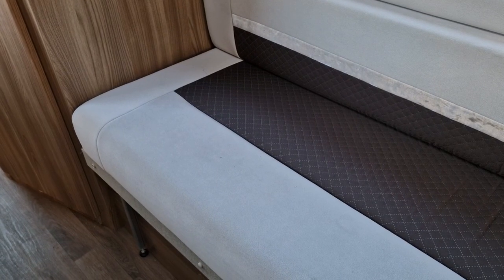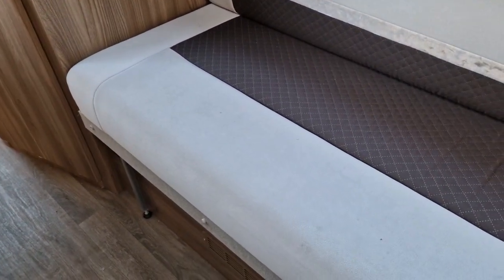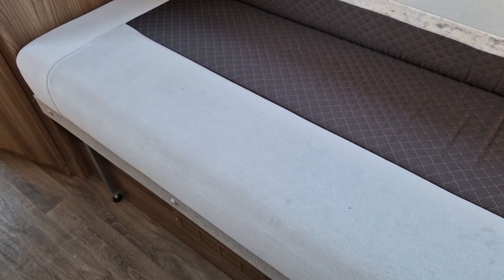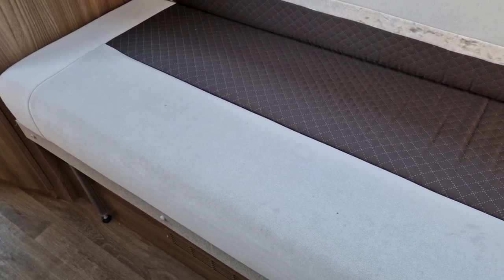I mean, obviously Swift have been making caravans for donkey's years, and campervans and motorhomes, so they know what they're doing, but it just makes it easier for you and me, doesn't it? One other thing is, under the seat on the right hand side as you're looking towards the front is the Truma combi boiler, and on the handover they show you how to reset that if it gets its knickers in a twist.